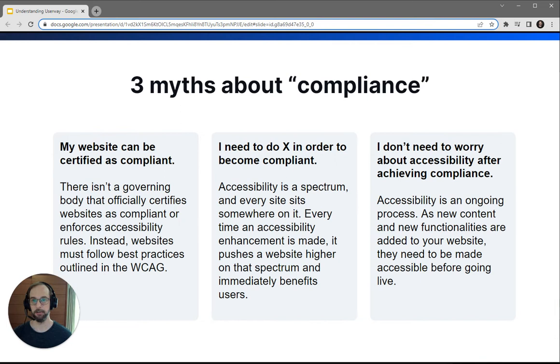Next, I need to do X in order to become compliant. It's better to think of accessibility as a spectrum rather than a series of checklists. The more you do to make your website accessible, the higher up on that spectrum you are. But there's not a particular end goal that you're aiming for.